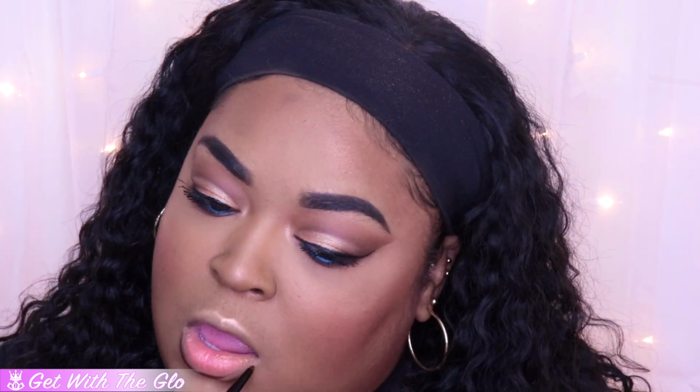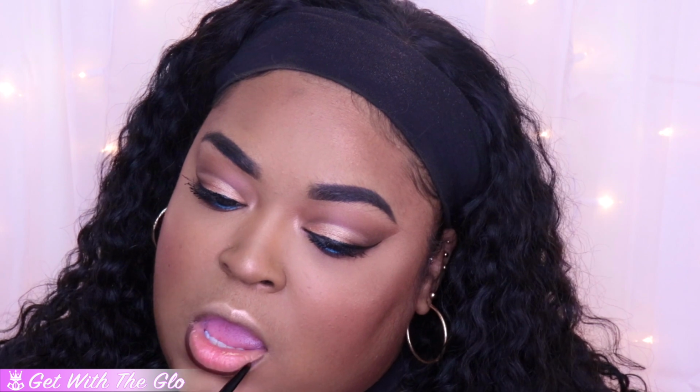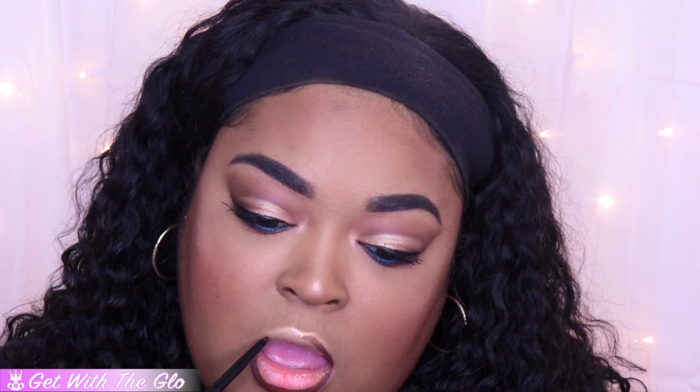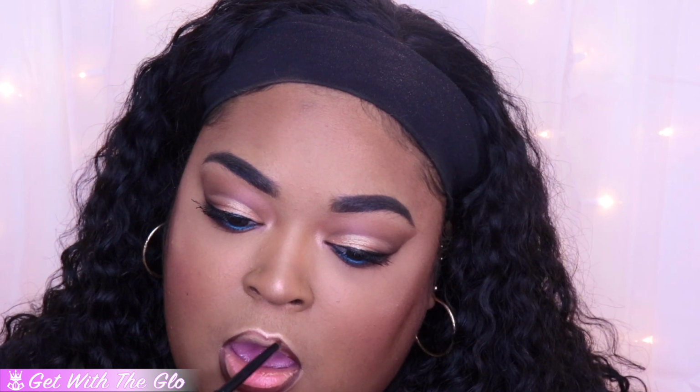So now I'm going in with their lip liner in the color Earthy Brown. And these lip liners are really nice. They're super creamy and really pigmented. They do not tug on your lips. They apply really nicely, and I definitely think it helped with feathering. So I would definitely recommend these lip liners.